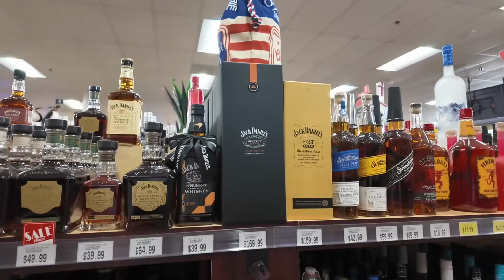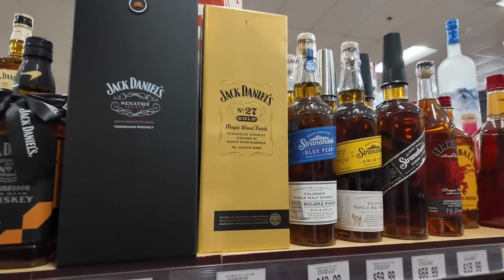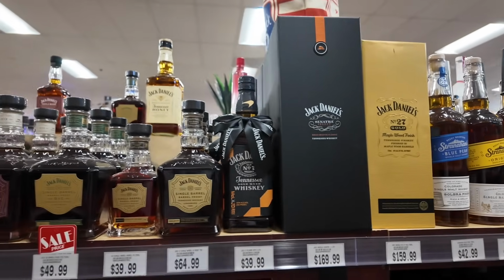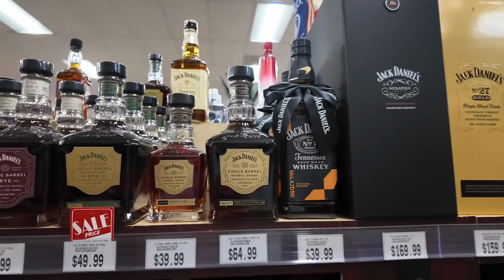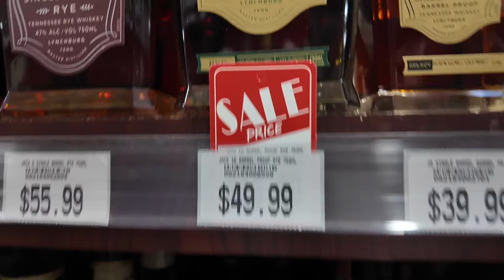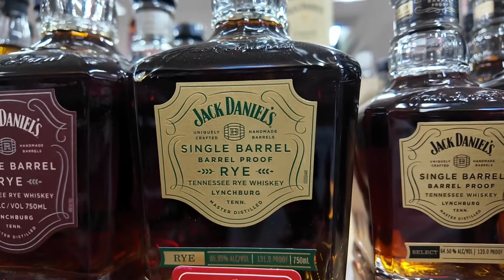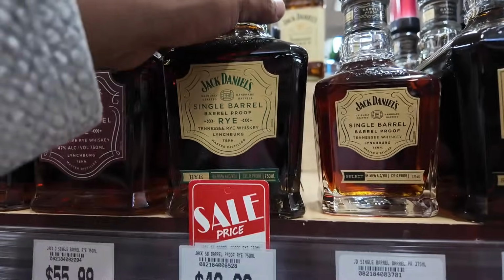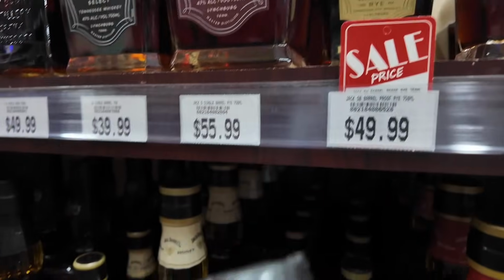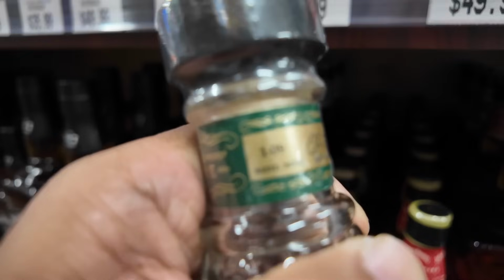All right. Right here's the Jack section. There's some Jack number 27 gold. Almost stuff here. Oh man, that is $50 for the barrel proof rye, Jack Daniels. $50. And look at that, 109.